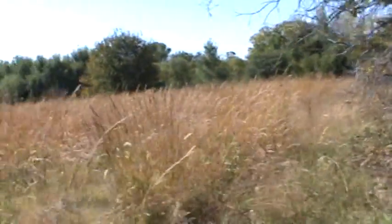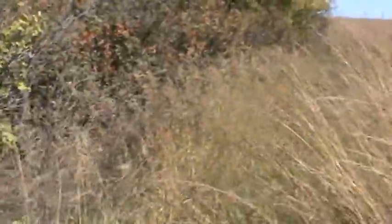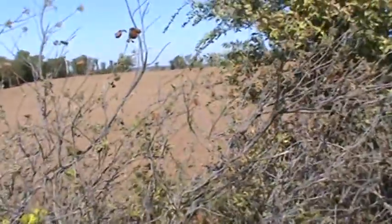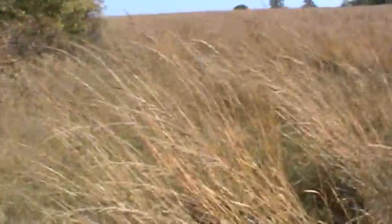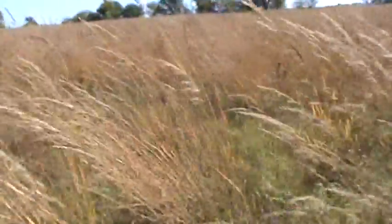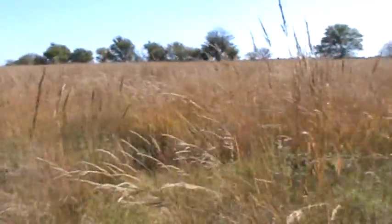There's thick, heavy forest, as I've shown you back in there. All this CRP. Good tree lines, there's a food source, there's water back in the trees. Unbelievable property. Has a lot to offer in a very small package and a very small price.